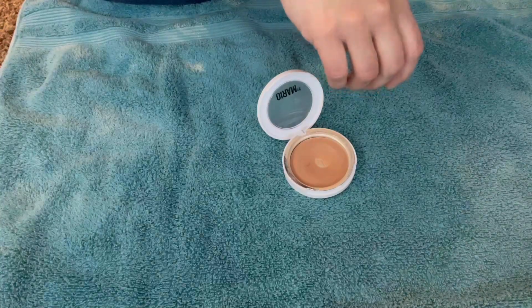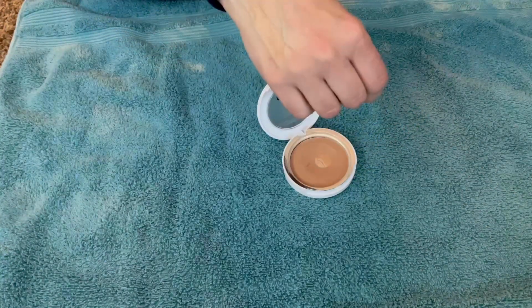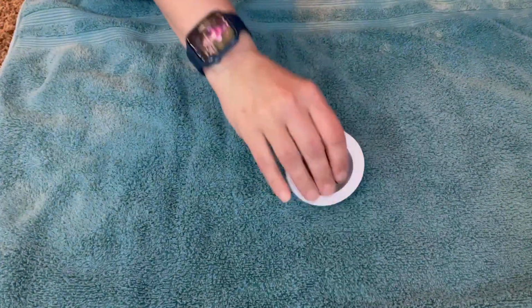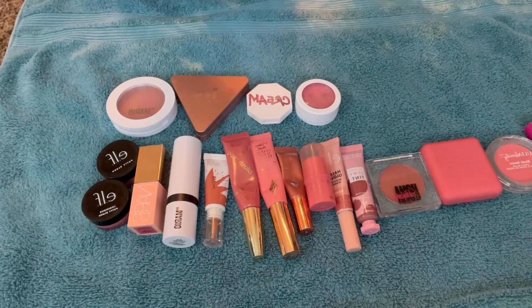I love it. The shade is beautiful. I think this is such a great product for a beginner or a great product for someone with mature skin. So I'm not getting rid of this one. This one's staying. All right, we are to our blushes and then we are done.